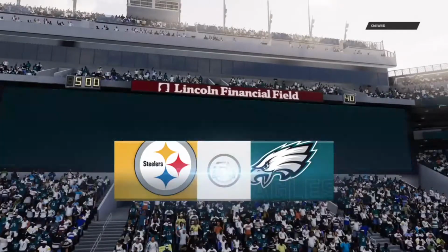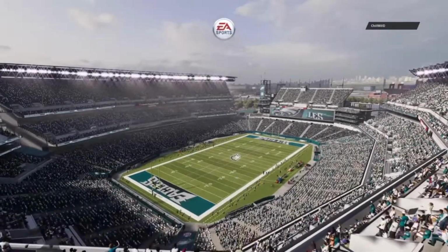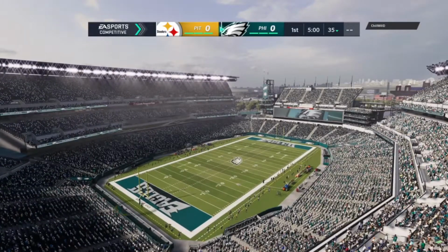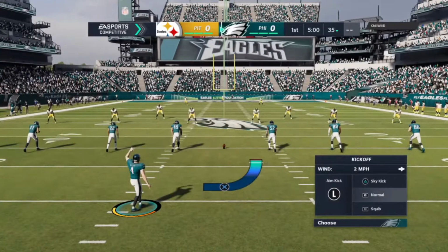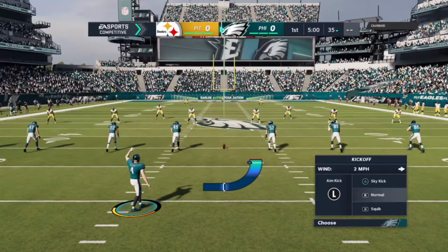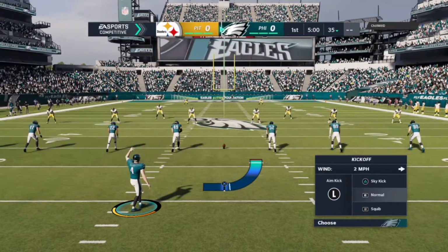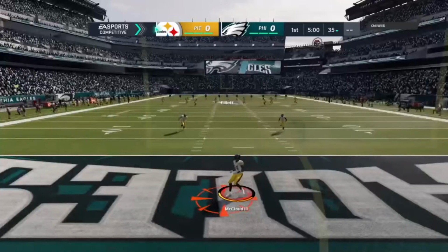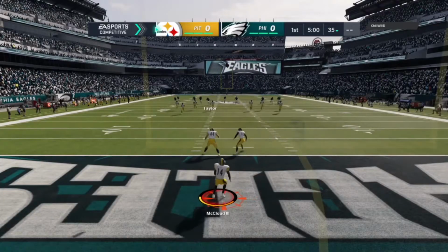Philadelphia, PA. The scene in South Philly a few moments ago. Boy, the city of brotherly love is fired up. They're saying, fly, Eagles, fly, as they get ready to match up with Ben Roethlisberger and the Pittsburgh Steelers. It's an old-school battle in the Keystone State of Pennsylvania. The Eagles and the Steelers are underway.